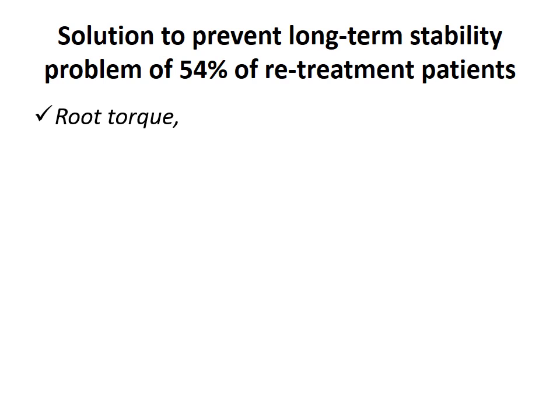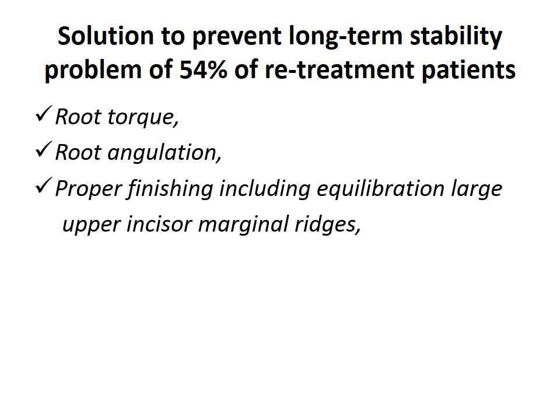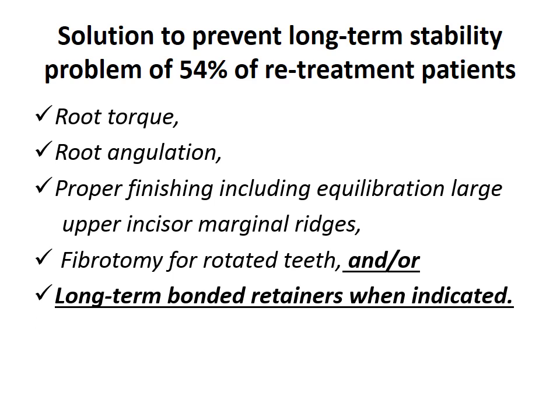First would be to achieve optimal root torque. Second, we want proper root angulation, which our pre-angulated pre-torque systems help us achieve. Also, we want a proper finish with equilibration of large incisal marginal ridges, so those marginal ridges don't load the incisors and cause them to be moved and rotated. And lastly, or fourth, is the fibrotomy for rotated teeth. And lastly, long-term bonded retainers when indicated.